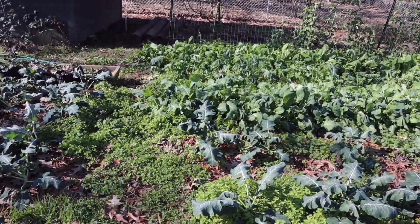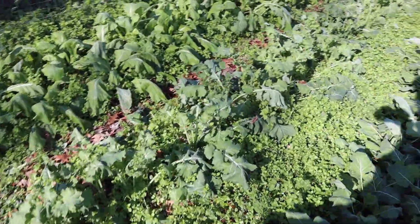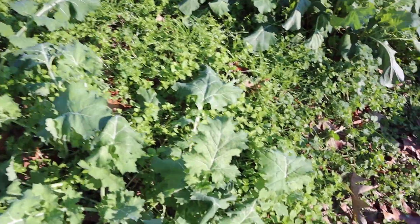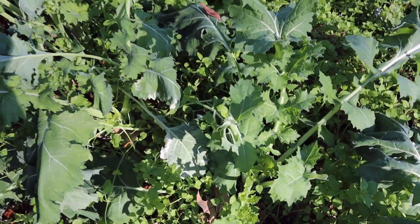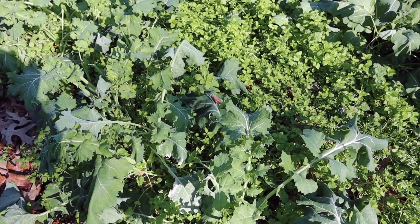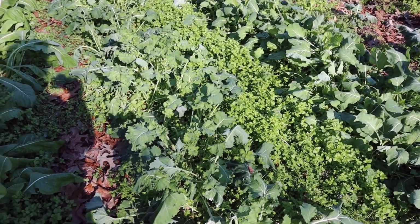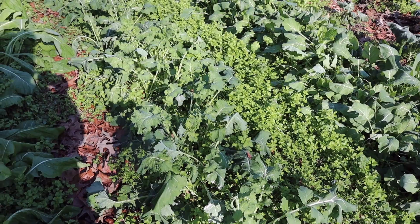Let me show you it. It's doing well. It's really pretty. And you can tell, well, I don't know if you can tell or not, but we pick it a lot. You can see all the broken stems where we've been picking it. And actually, we've been eating a different kind of green every day, but these seem to be our favorites. We keep coming back to these. So we are going to pick a mess of this Siberian kale, and I will come back and show you what we got.